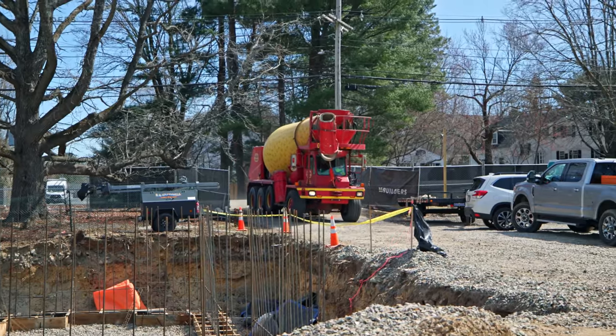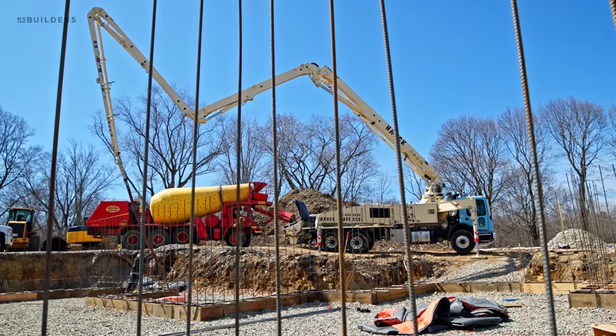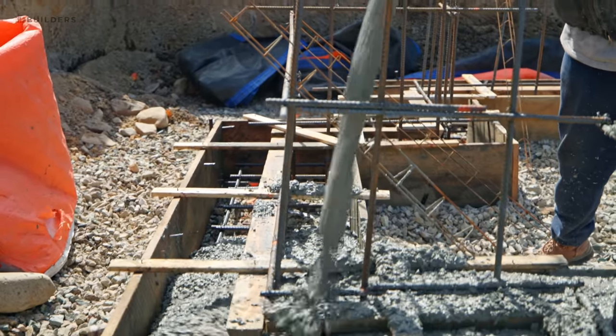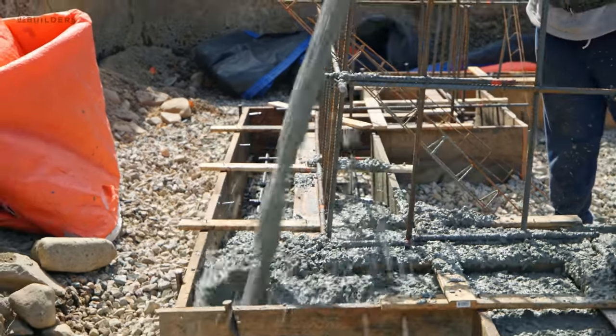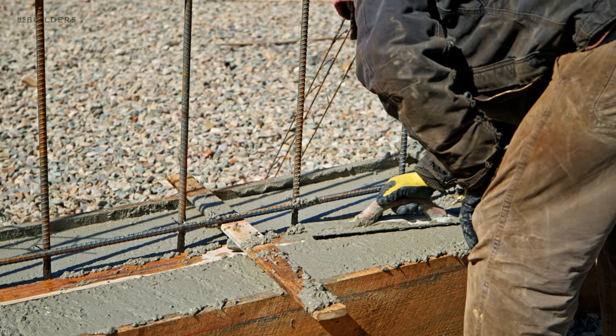So for us, we have three concrete trucks today. We have a pump on site. The guys are down there placing the concrete. I say place. Some guys say pour. I don't think concrete, while it's in a liquid form now, is really a liquid. You guys can argue about that in the comments. We can figure it out from there.